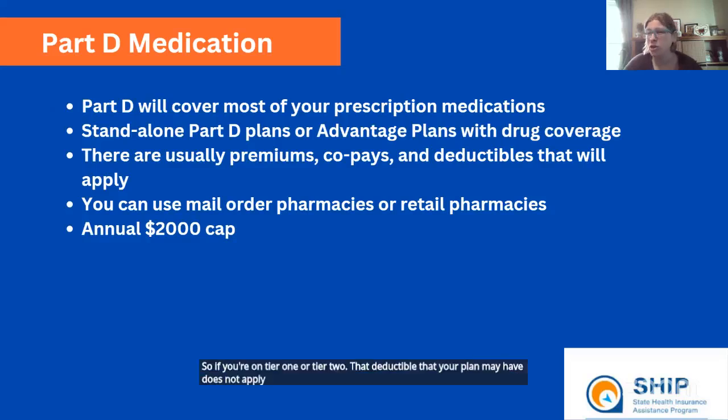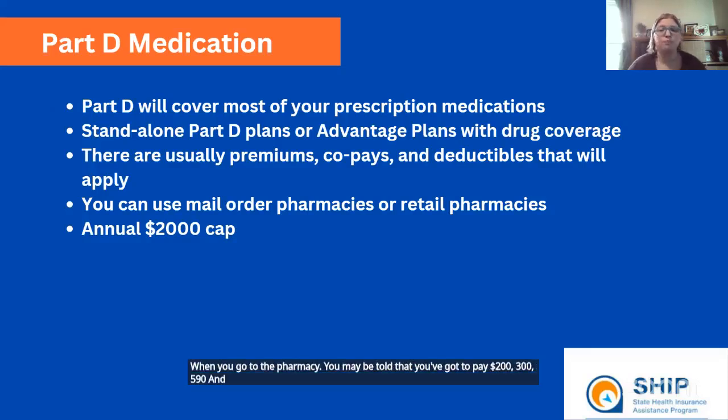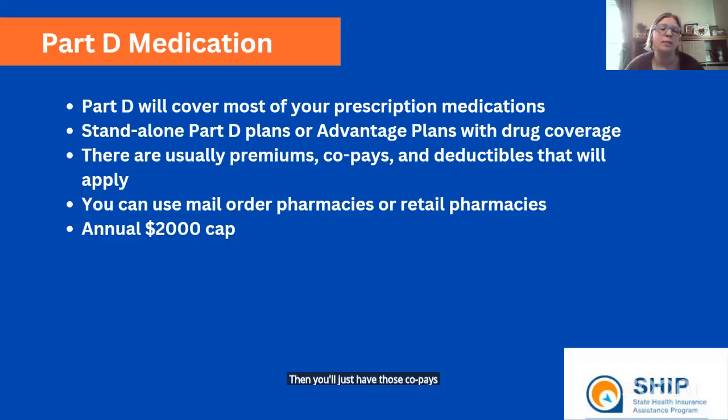But it's important to know that it's in the background, because if your doctor prescribed you a brand name tier 3 or higher medicine, when you go to the pharmacy, you may be told that you've got to pay $200, $300, $590, and that's your deductible. And then once the deductible is met, then you'll just have those copays that are associated to your medicine. And most Advantage plans, they do have copays, they do have deductibles for your medicine.